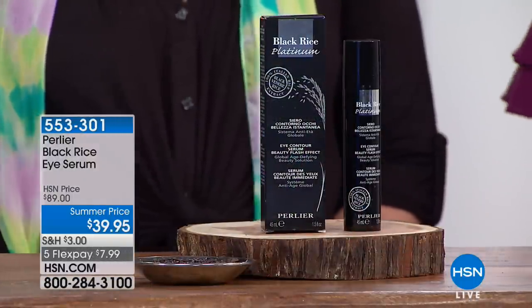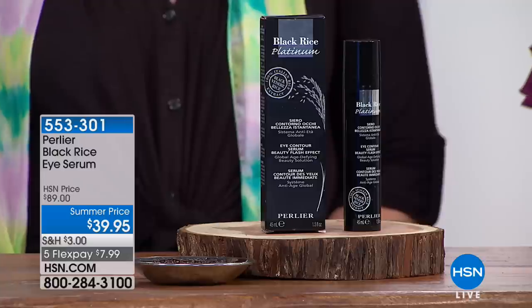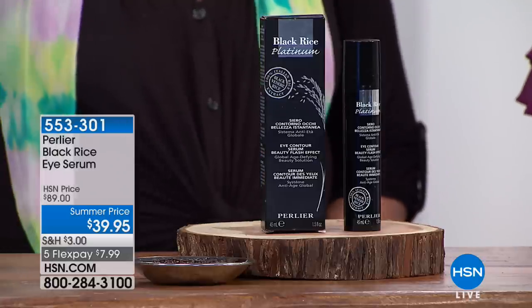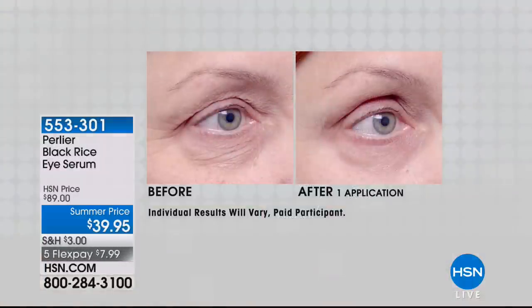And by the way, I want to go back to reminding you about the Black Rice Eye Serum. And I want to show everybody some before and afters, because this day is a very special day. With almost 5,000 people that have already ordered, and with just a few thousand remaining for the entire day, I'm reminding you that this triple size won't be back for another year.